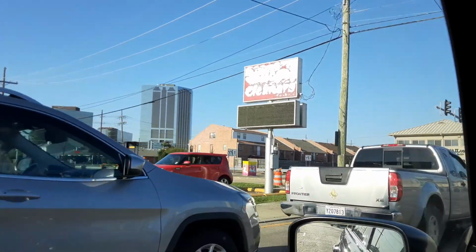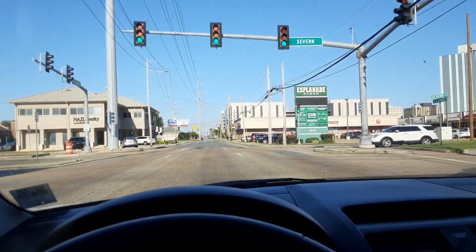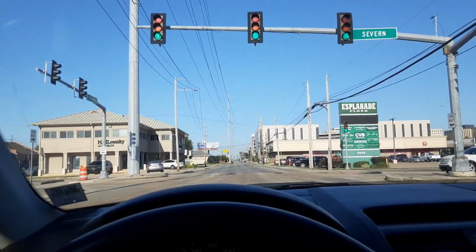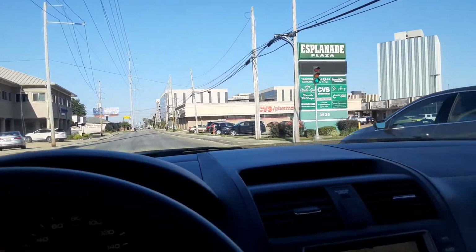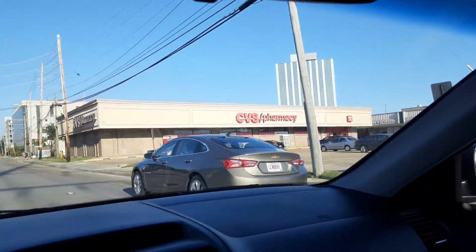Lakeway Center. It's my favorite building. 34 floors tall. I think one of my members on my Acura forum actually works in that building. He was telling me about it a while back. 6 Severn Boulevard. We're close to Lakeside Mall. That's Executive Plaza.